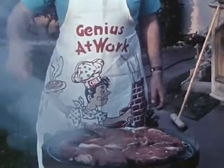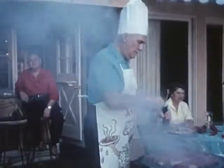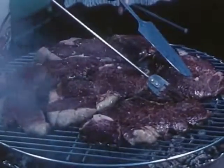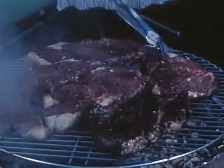Genius at work is right, and it's nice work if you can get it. All the guests agree, too. The moment of truth comes when the steaks are turned, because once turned, there's no turning back.